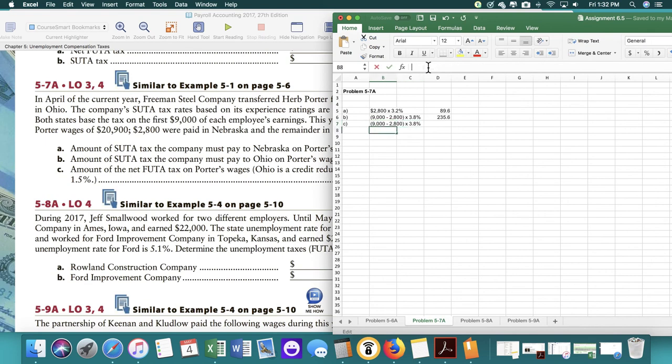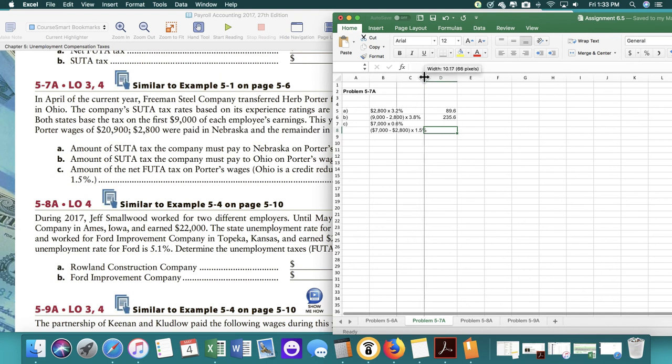And so that is how we're going to solve the problem. So let's take it bit by bit then. The first thing we have to do is take 7,000 times the 0.6%. After we do that, we have to take the 7,000 minus the 2,800 and multiply that times 1.5%. And then we're going to add those two amounts together to get the resulting figure.